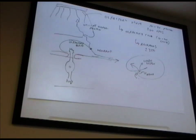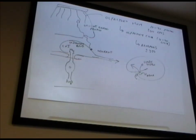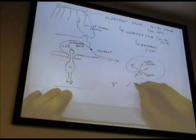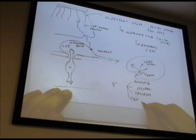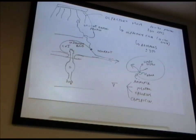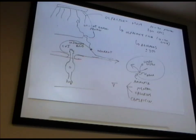Now, not all smells are covered by cranial nerve 1. This is basically the beginning of cranial nerve 1. Some smells are actually controlled by the trigeminal nerve, which is cranial nerve 5. And these are smells that, in high concentrations, can be actually quite painful to experience. So the four known smells that are picked up by cranial nerve 5 are the smell of ammonia, the smell of menthol, the smell of chlorine, and the smell of capsicum or chili pepper. So these four smells are not detected by cranial nerve 1, they're detected by cranial nerve 5, which has receptors scattered throughout the nasal mucosa, the pharynx, and the mouth.